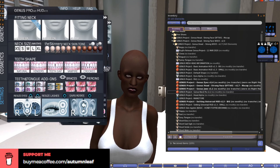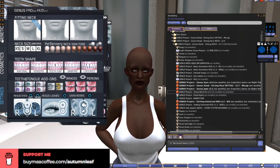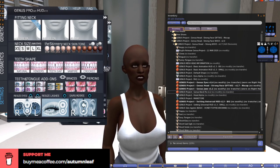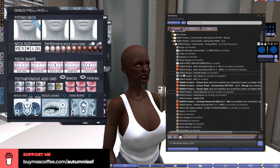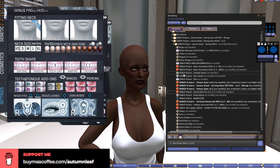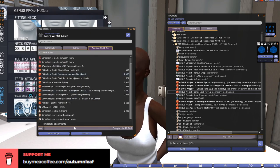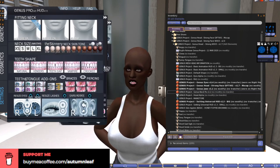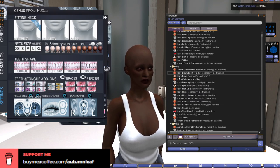So the Genus eyes, am I wearing the Genus eyes right now? Genus eyes, yep. Settings. So I'm going to do this. Okay, this is weird. Anyway, it's not working. Maybe I have to remove. Oh my God, wait a second. Okay, so let's go to appearance, wearing here, and we're going to remove. Oh no, I cannot remove these eyes. So I don't know. Wait a second. Detach. What did I just do?